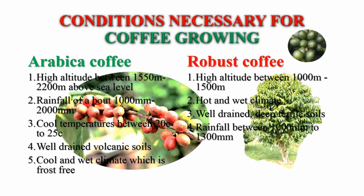On the other hand, the Robusta type of coffee also requires a hot and wet type of climate. In other words, it is grown in the lowlands. It also requires well-drained soils, which are very important. We also need altitude between 1000 meters to 1500 meters. Finally, rainfall is paramount, and it should be very high rainfall of about 1300 millimeters.